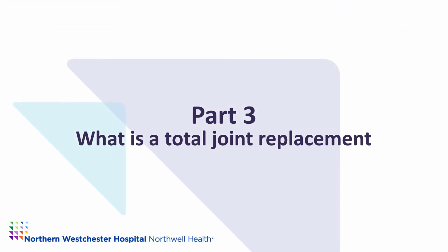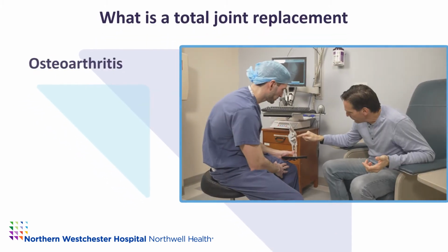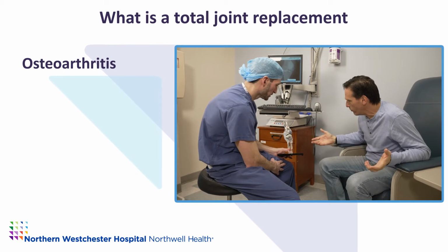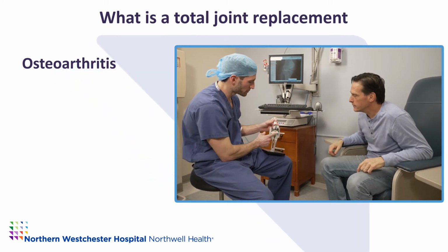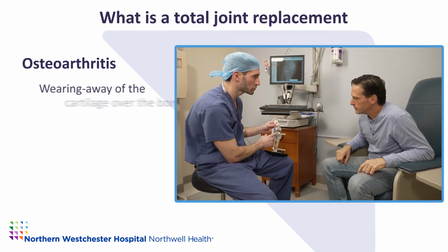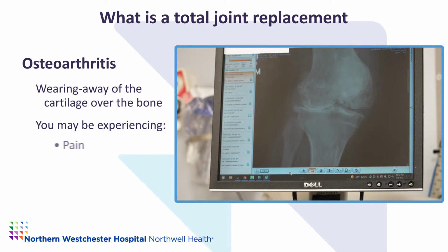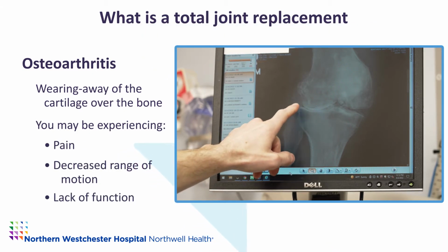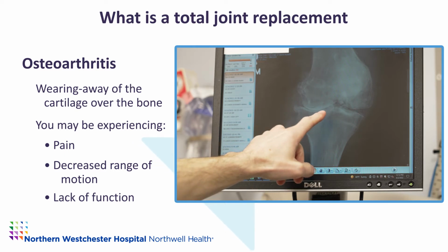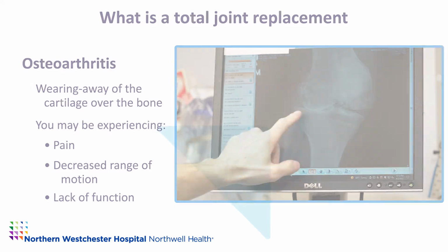Part 3. What is a total joint replacement? A total replacement of your hip joint or knee joint may be done because you have developed osteoarthritis in your joint. Osteoarthritis is the wearing away of the cartilage over the bone. You may be experiencing pain, decreased range of motion, and/or function throughout your day. For any of these reasons, you've chosen with your doctor to have surgery to replace the joint.